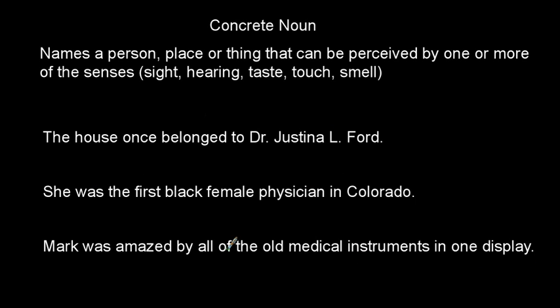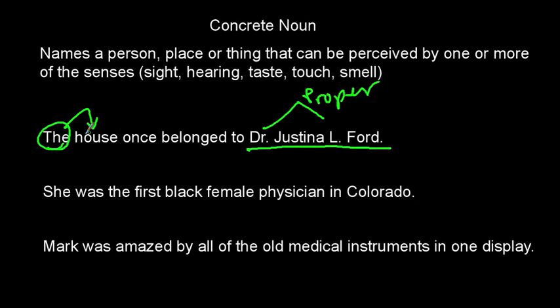All right, concrete noun. Again, a concrete noun is something that you can detect with your senses. So they can be both proper or common. It is just something that you can detect with your senses. So let's find the nouns in this sentence first. So the house once belonged to Dr. Justina L. Fort. So we have this nice article here pointing to house. We have capital letters all along here. This is someone's name, so this is a proper noun, right? This is something that is not capitalized, so this is a common noun.